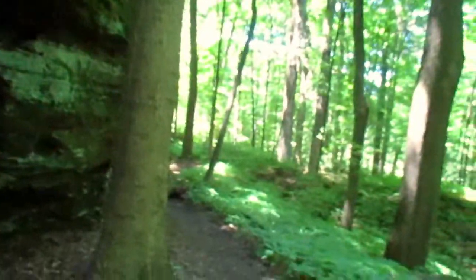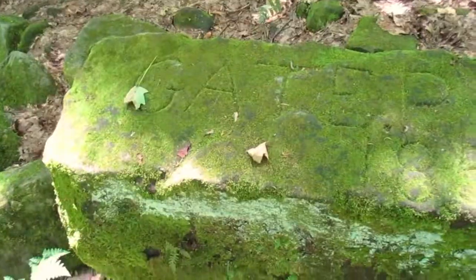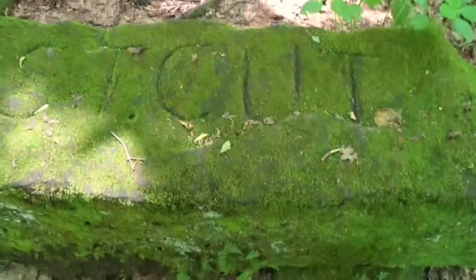So let's try this way. Maybe we'll find some faces this way. Oh, what's this say? Gate, post, cut. 1852, huh? I don't know what that means.